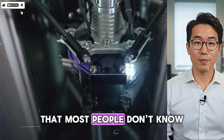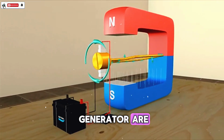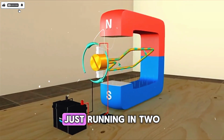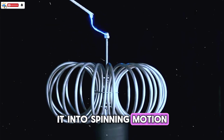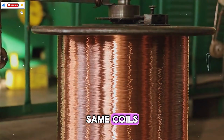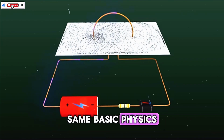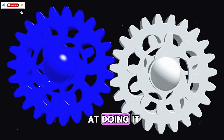But here's the part that most people don't know, and it's the part that changes everything. A motor and a generator are, in a very real sense, the same machine, just running in two different directions. A motor takes electricity and turns it into spinning motion. A generator takes spinning motion and turns it into electricity. Same coils, same magnets, same basic physics. The only real question is whether the specific motor you have is any good at doing it backwards.